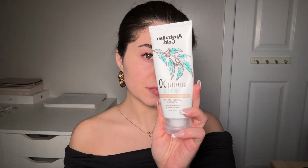I already have my skin prep done, so I went ahead and applied my moisturizer. The sunscreen I'm using is the Australian Gold SPF 50. It is one of my favorites in the world. It's beautiful. If you have oily skin and you know you need a very good mineral base, this is like perfection. It's matte. It literally looks like a primer on your face. Not only that, but it acts like a blurring agent. It makes your skin look like skin but better.